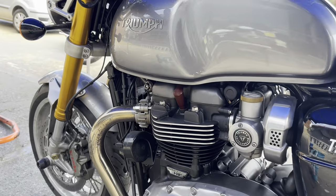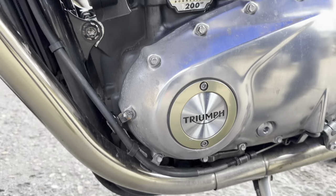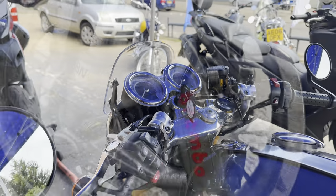So let's get cracking, work a little Trot magic. Let's get these cases all polished up. Give me a couple hours.